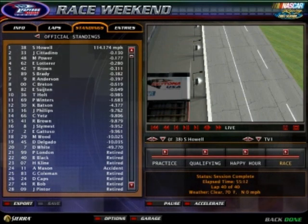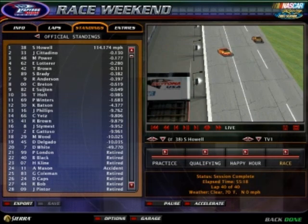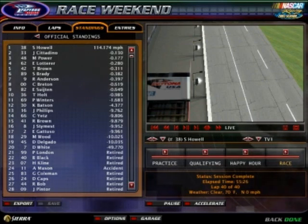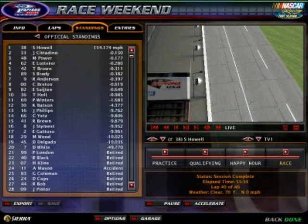He was 49.8 seconds behind the leader and the winner. Sean Howell has won the race. John Cittadino in his first ever start finishing 2nd. Max Power in 3rd. Evelyn Lauderer, last season's Rookie of the Year, last season's Daytona winner, finishing in 4th. And Tyler Brown in the first ever race for the Camaro, finishing 5th.